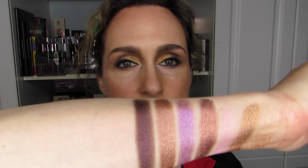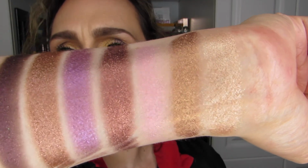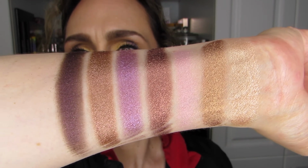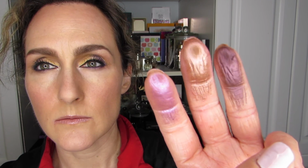Okay, getting rid of the excess. Now we can see the swatches better. All right, and the fingers look beautiful. This one, holy cow. And actually, I quite like Drama as well. Yeah, really, really pretty colors.